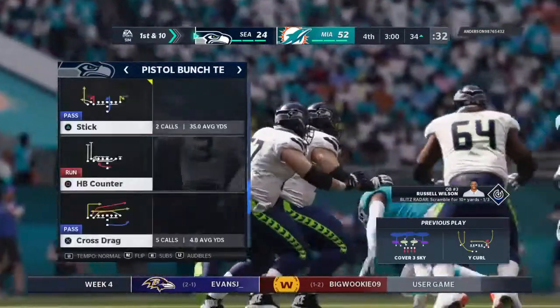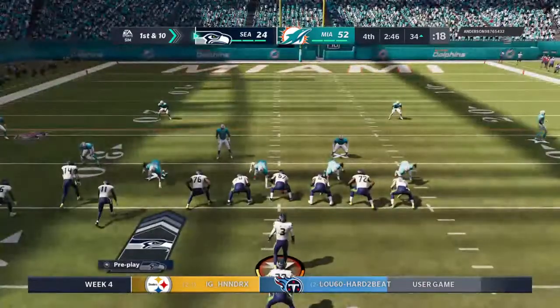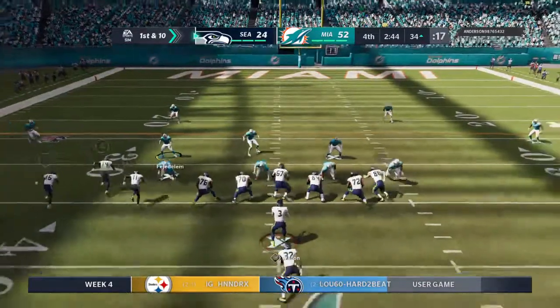Sometimes guys get locked into such a groove. What do we call it? The game slowing down. They see everything happening almost in slow motion. They see the lanes develop. I feel like he's right there.